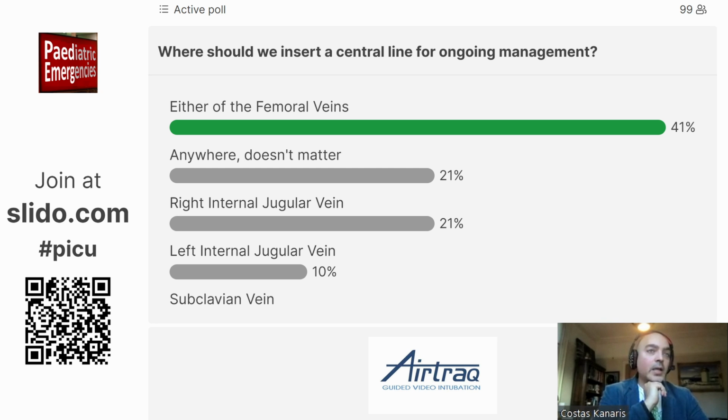Equally, for practical reasons rather than physiological reasons, I would try and avoid the subclavian because you need the chest in case the child arrests again. So you needed to do CPR, you needed to attach the pads. So for me, the first place I would go ideally would be away from the waist up and trying for the femorals. Okay, so either of the femoral veins is the correct answer.